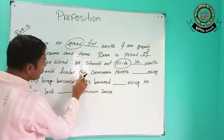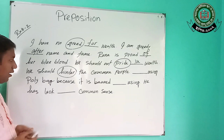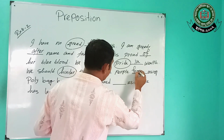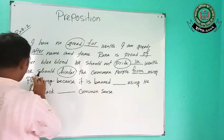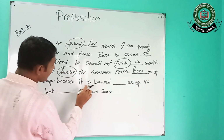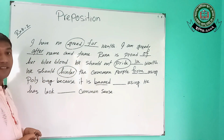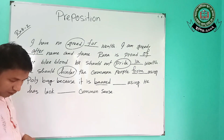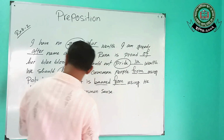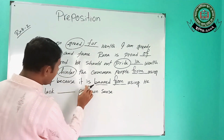We should hinder the common people. Here hinder is used as verb. After hinder there will be from. Hinder from. We should hinder the common people from using poly bag because it is banned. Whenever banned is used as verb, preposition from is always used after banned. Here will be preposition from. Poly bag because it is banned from using.